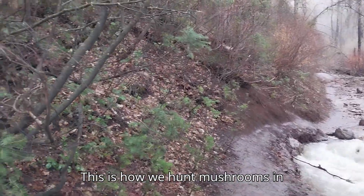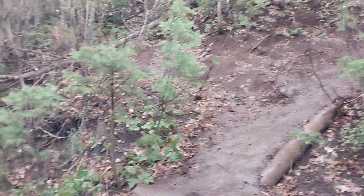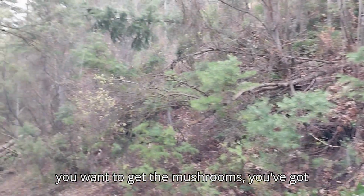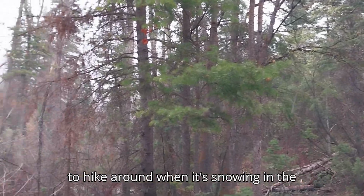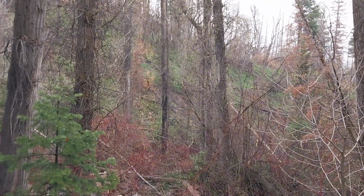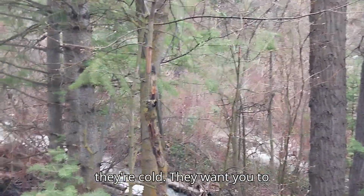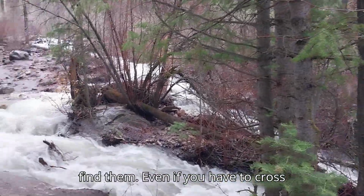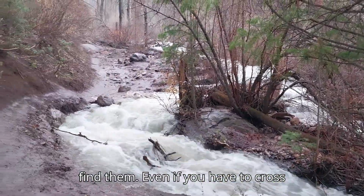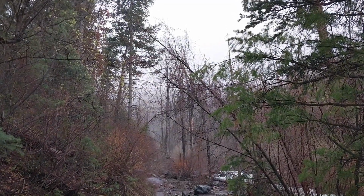This is how we hunt mushrooms in Utah. If you want to get the mushrooms, you gotta hike around when it's snowing in the mountains. And it's very cold. But there are mushrooms everywhere. And they're calling to you. They want you to find them. Even if you have to cross dangerous rivers when it's snowing.